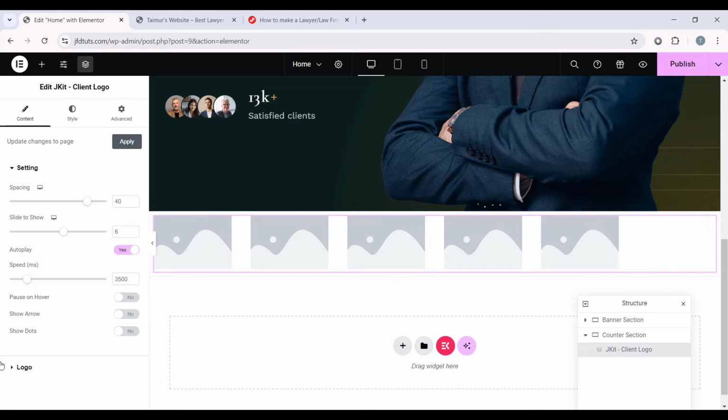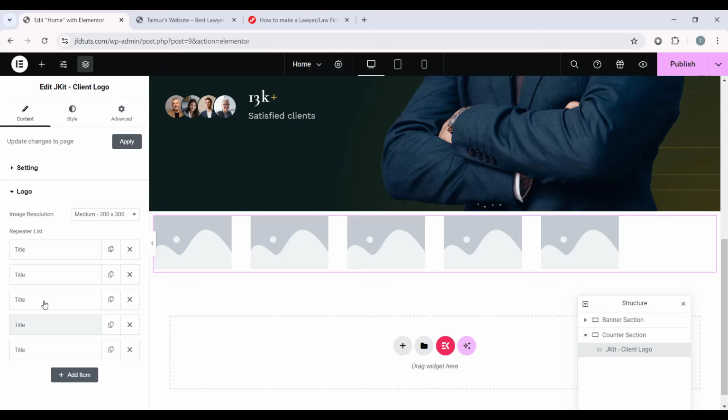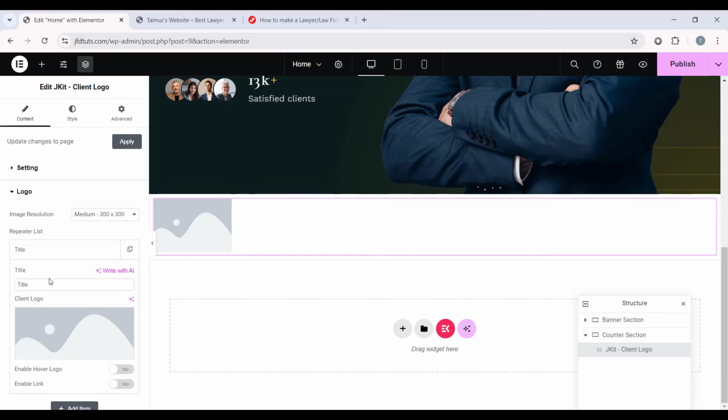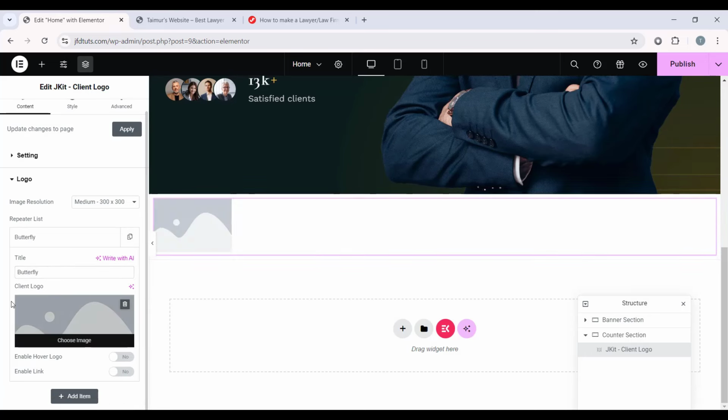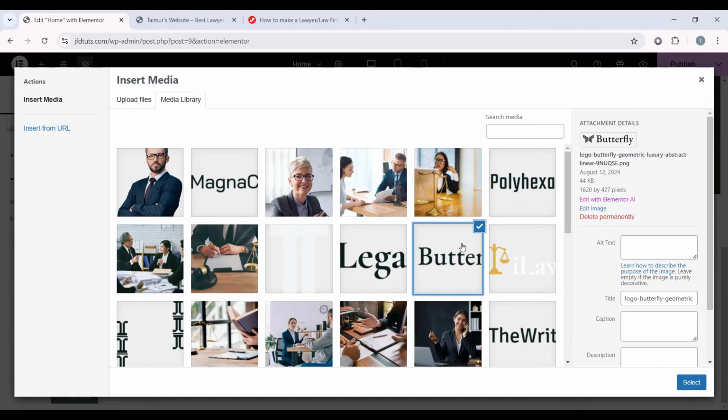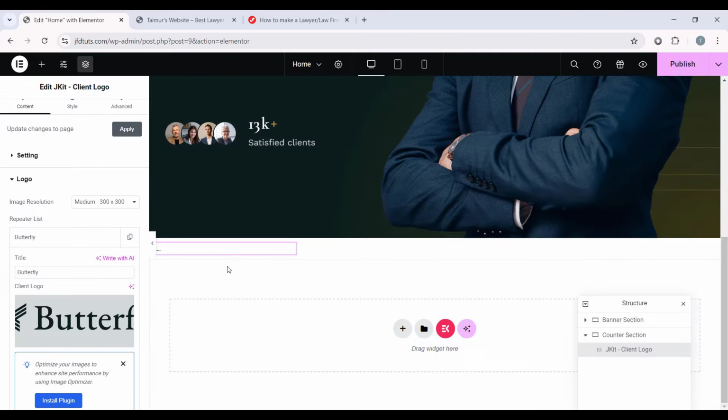Now let's open this logo, and inside this we can see we are having some list of items. So what I'm gonna do is I'm gonna delete all of these except the first one, and in the first one let's change the title here to this, and now let's select a logo from our library. So in here let's select this one, this butterfly logo. So currently it's looking like this.